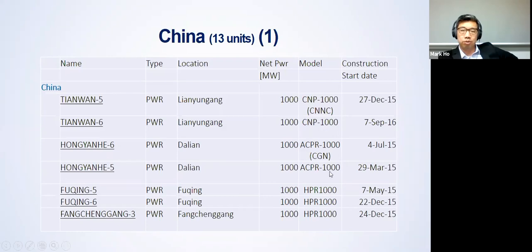And these are the two models which are the mainstay of two separate state construction entities for nuclear power builds. So China National Nuclear Corporation and China General Nuclear Power Corporation, they have had separate pressurized water reactor models, but they've actually been instructed by the state to work together to come up with a standardized PWR of a 1 gigawatt capacity. And the result of that is what's known as the Hualong 1 or the HPR 1000.